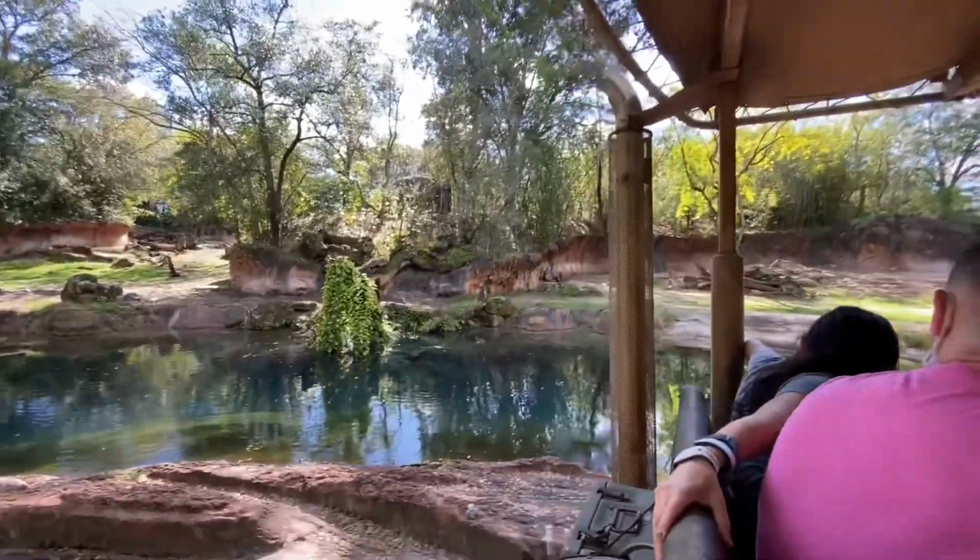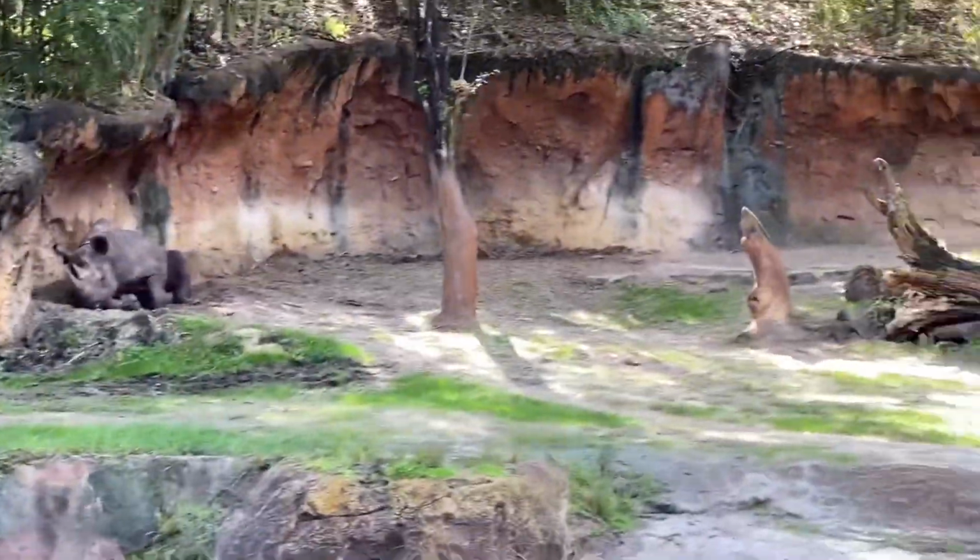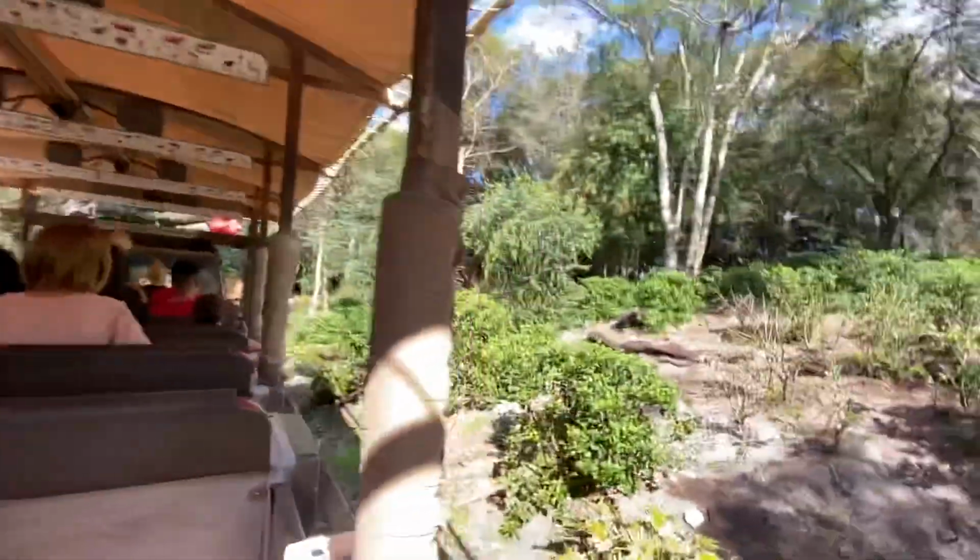But these saddle-billed storks on the right-hand side here get their name from a yellow saddle shield-like shape on their beaks. They can reach up to 5 feet tall and have 9-foot wingspans, which is about the size of the canopy above your heads. And still to that right-hand side here, we actually have two different animals.